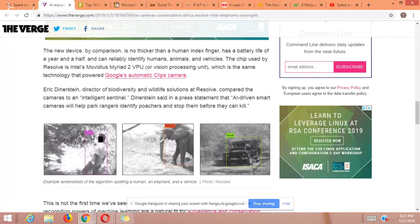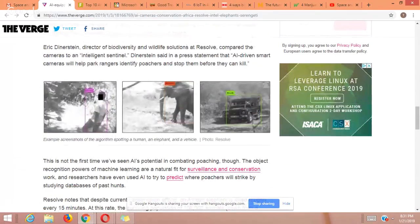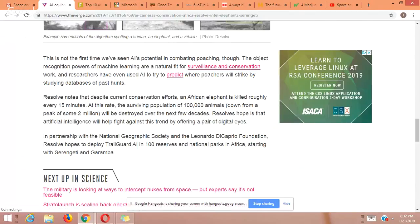The chip used by Resolve is Intel's Movidius Myriad 2 VPU, Vision Processing Unit, which is the same technology that powered Google's Clips camera. Eric Dinerstein, director of biodiversity and wildlife solutions at Resolve, compared the cameras to an intelligent sentinel. Dinerstein said in a press statement that, quote, AI-driven smart cameras will help park rangers identify poachers and stop them before they can kill. This is not the first time we've seen AI's potential in combating poaching, though. The object recognition powers of machine learning are a natural fit for surveillance and conservation work, and researchers have used AI to predict where poachers will strike by studying databases of past hunts.